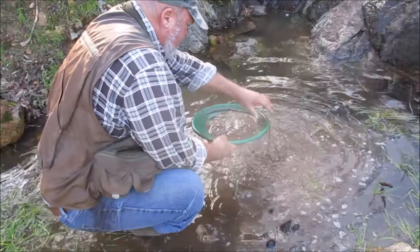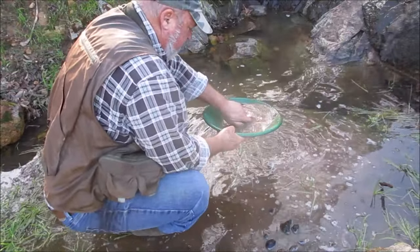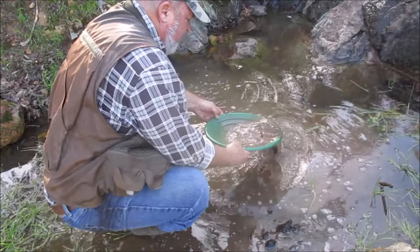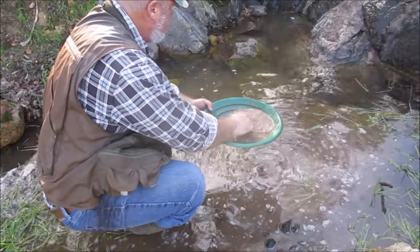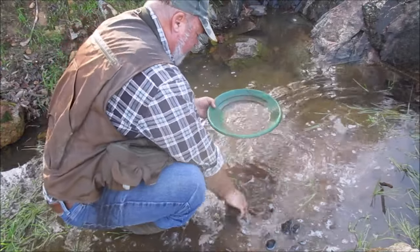If we've had a decent flood and it's moved some of the gold in the creek, that's what you want. You want to have a decent flood so it washes down some of the gold. It frees it up from wherever it was trapped and washes it further down the creek. That's what I'm looking for here.